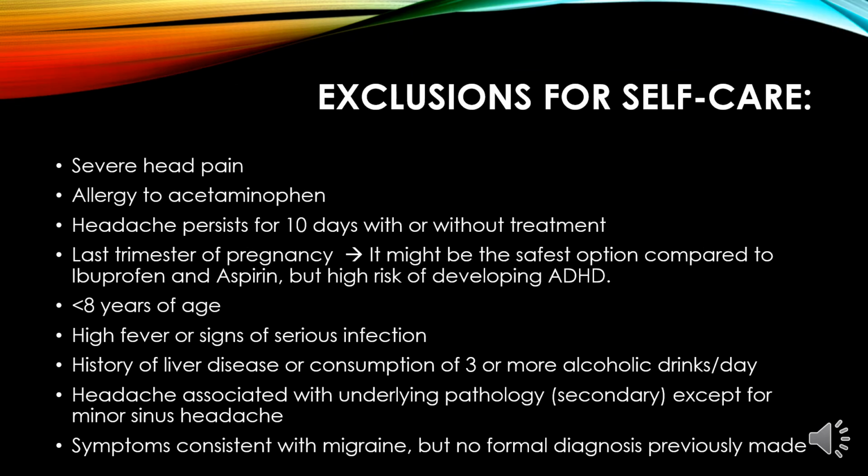So what are the exclusions for self-care, or reasons why someone might not want to self-treat with acetaminophen? If someone has severe head pain, has an allergy to acetaminophen, has a headache that persists for 10 days with or without treatment, is in their last trimester of pregnancy, it may be the safest option compared to ibuprofen or aspirin, but it does have a high risk of developing ADHD, or attention deficit hyperactivity disorder.